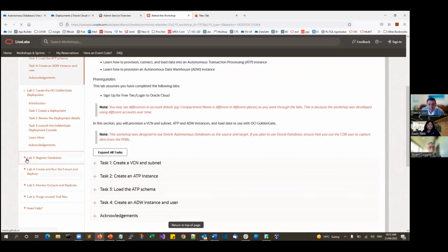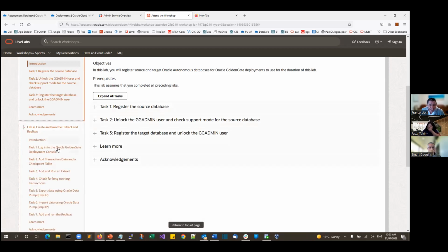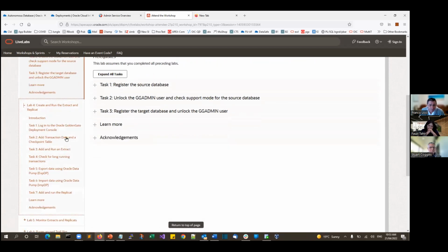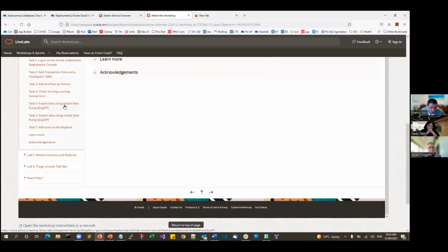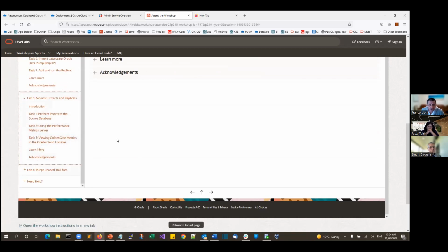Then registering the databases, that took no time. Then creating the extract and the replicate. And this here talks about exporting and importing. I actually worked out I could get away with not having to do that, and then monitoring the extracts. So let me just show you what I've got here.